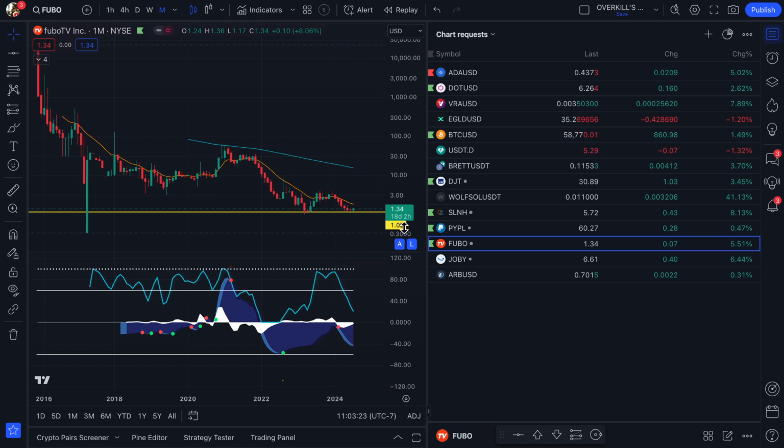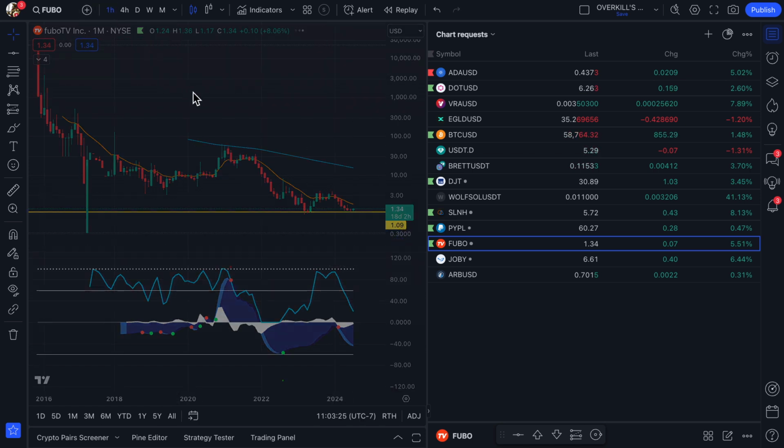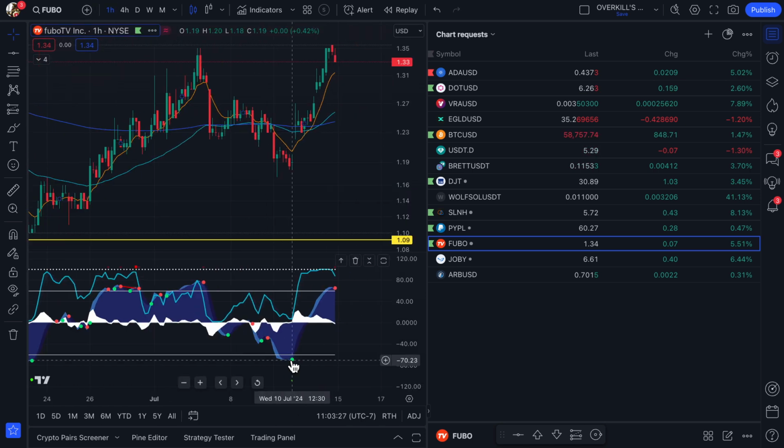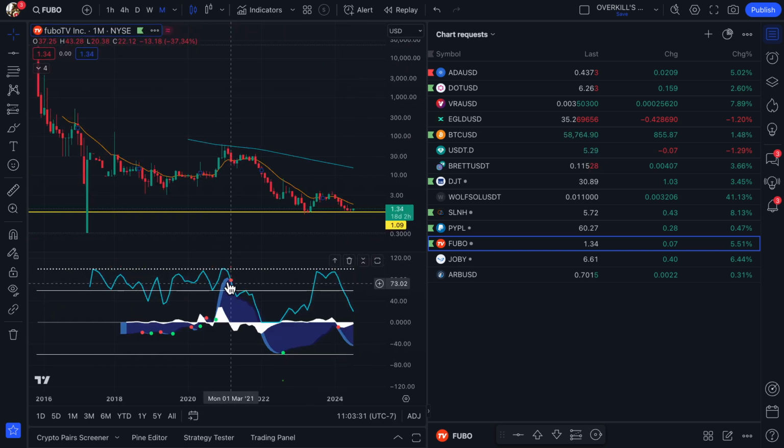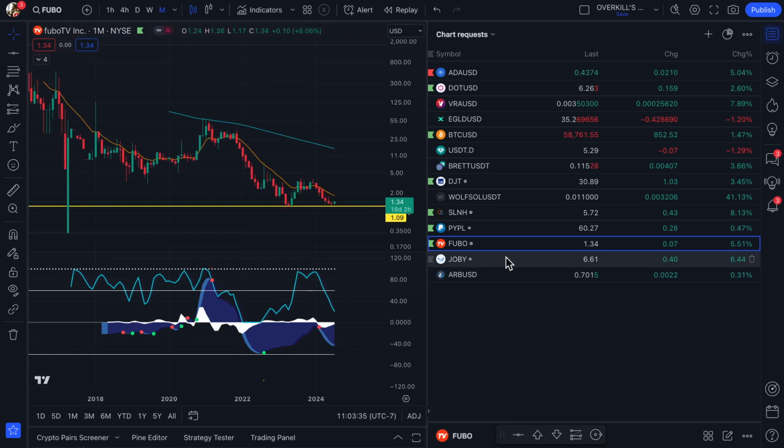But on FUBU, I'm mostly playing the monthly down here, with a stop loss at $1. I'm looking to buy the next green dot on the hourly, and I'm going to hold it till this gets back up here to 30, which would be a 2,000% move. That looks more like a long investment, something you just throw a couple thousand at, and if it hits, boom, you're in the money.